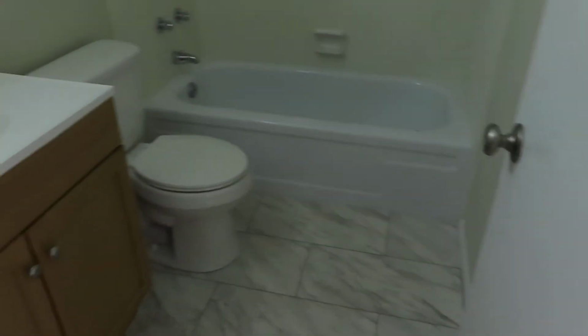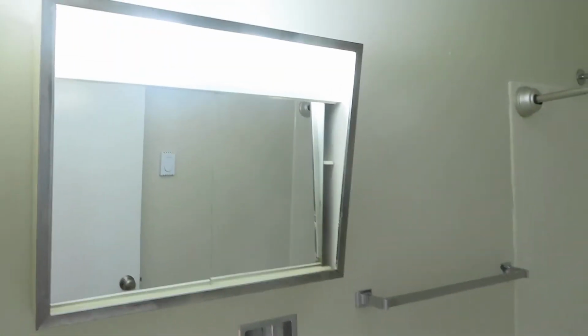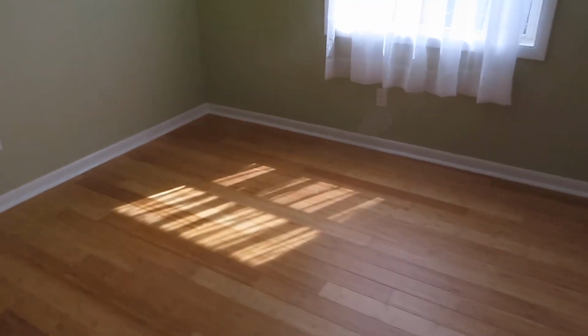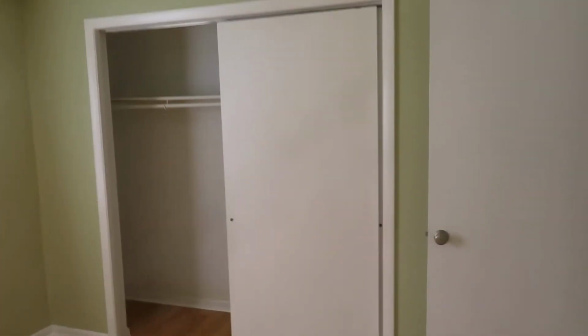There's a closet here, like a coat closet. Bathroom in the center. This is a really good floor plan. Bathroom, vanity, I mean everything a bathroom needs. And then a nice large bedroom. You could easily get a king size bed in here. This is probably, I don't know, 15 by 14. Does have the big closet over there.